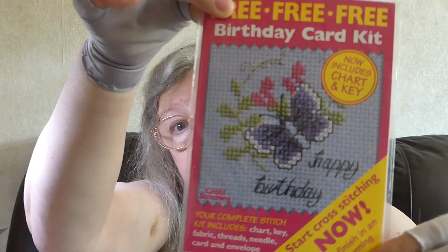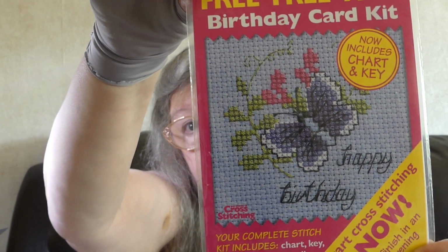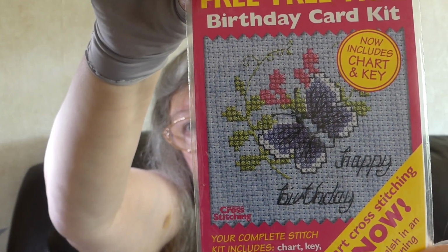Then there's one from a card, a free birthday card kit. Everything's there, I checked, and it's complete in chart, key, fabric, threads, needle, card and envelope. And there's a little happy birthday butterfly. So that's that one.